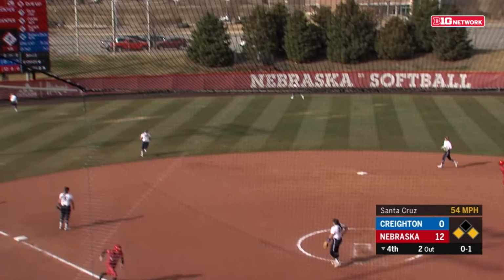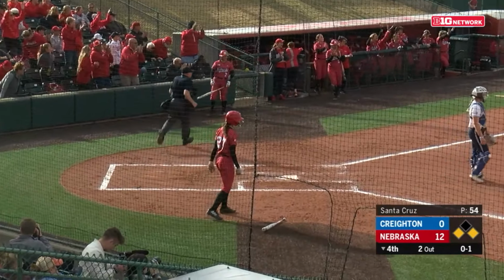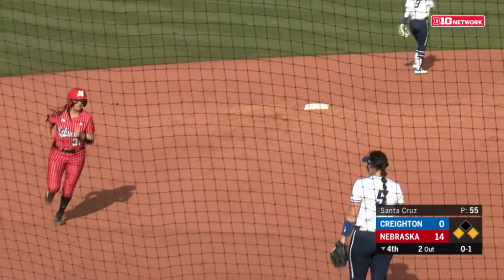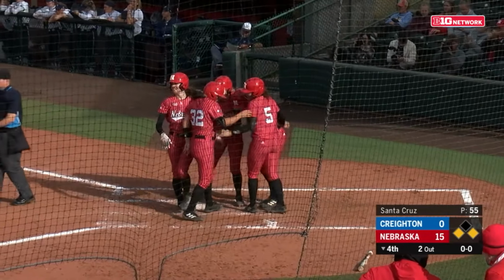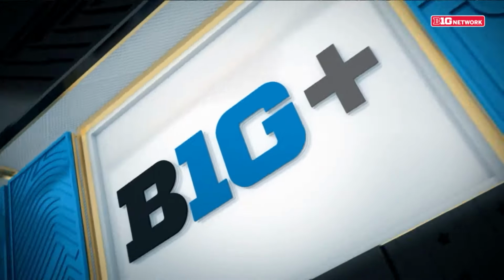And Armendariz puts it into the air, and it's a home run! My goodness, it seemed like just a routine fly ball for a second. Ibarra, my apologies, will put that over the left field fence and it just got carried by the wind there, as the Huskers take a 15-0 lead.